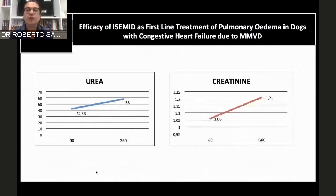And then urea and creatinine. Again, in our study, we just rechecked. I know that maybe you may be scared about it, but we hadn't any problem. Obviously, before starting you need to have a creatinine less than 1.4, but then you don't need to recheck the creatinine and the urea every day. So we did it just at the end of the study, and there was just a mild increase, below the IRIS limit for renal insufficiency.